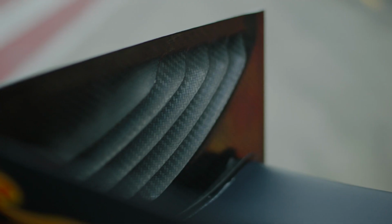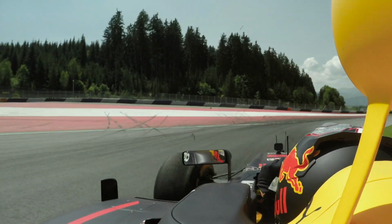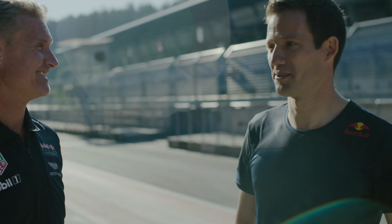If we take rear wing off, it will increase our straight line speed, but perhaps it will not give us as much downforce in a corner. All of these things are trade-offs and decisions that need to be made to maximize the package as a whole. I'm very excited, for sure.